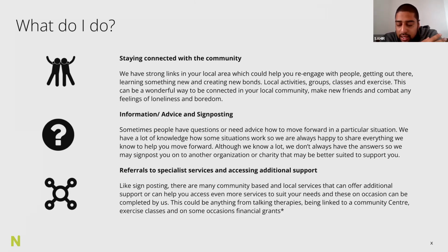So signposting, referrals to specialist services and additional support is a key part of what we do. There are many community-based and local services that can offer additional support and can help you access even more services to support your needs. On occasion this can be completed by us, but sometimes we could also need the support of your GP to make a referral somewhere.